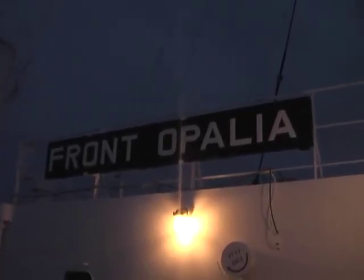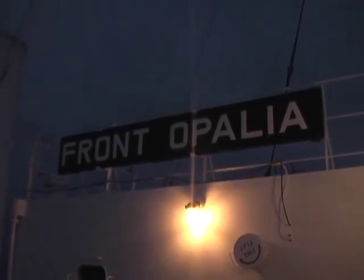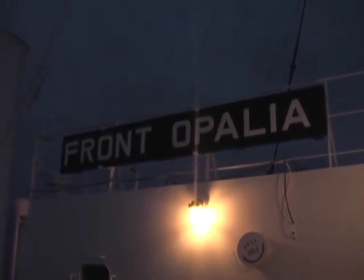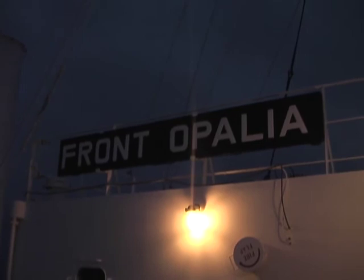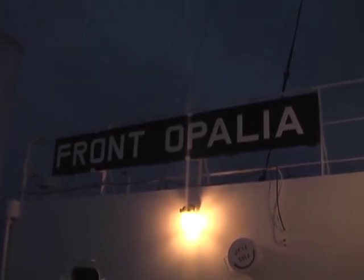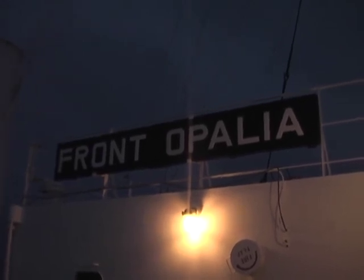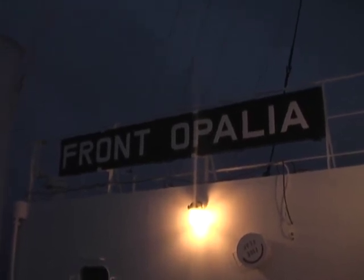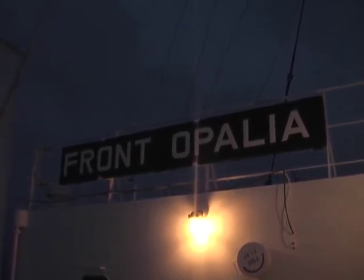STBL Front Opelia is in a ship-to-ship mooring approach with the service vessel Eagle Centaurus. The lightering is conducted by Captain Armstrong of Skaugen Petrotrans. Master of the Front Opelia is Captain Patak, who is maneuvering his ship right now on a heading of 260 and a speed of 5.5 knots. The time is 20:30 hours on May 28th.